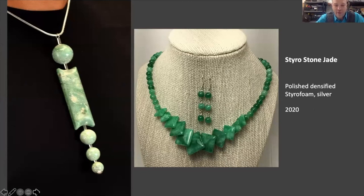But I think my favorite part about this piece is the look on the viewer's face when they put it on, because that's when they realize how much lighter it is than what it looks like, and it confuses them. And I loved it. It was so much fun.